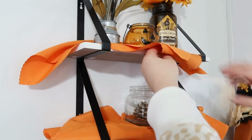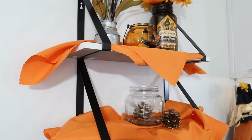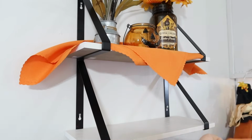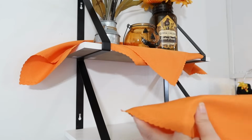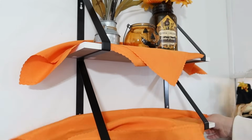I don't know how I feel about that. Okay, yeah, let's tuck this. Let's tuck it. Okay, that's better. I kind of want to see it, but I don't like how this is looking. So, I do like the little kind of triangle shape. I gotta figure out how I did that in the first place. It was by accident. Okay. Here we go. That's better.